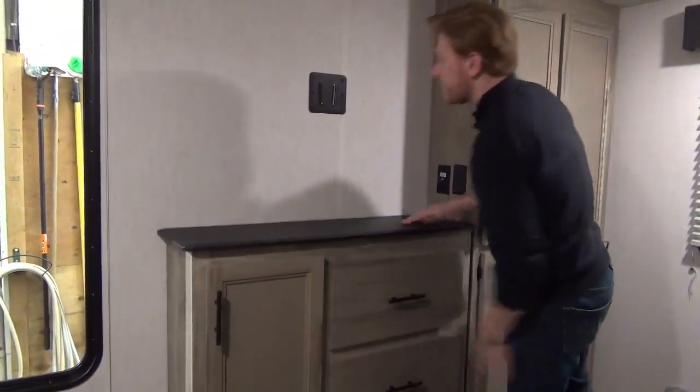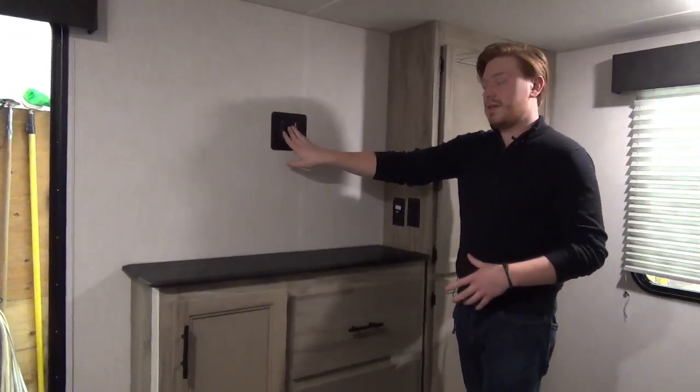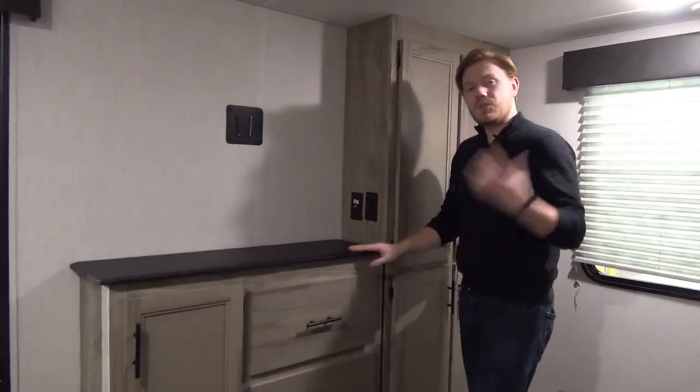Up above this dresser is your TV hookup. So this bracket's included. They actually have the mirrored counterpart that goes on the back of the TV included with the trailer. Just slips right in. Our hookups are right there. And then there's one more closet.